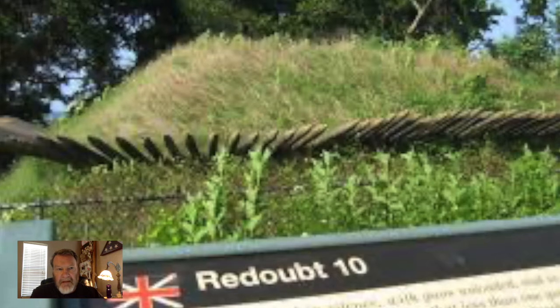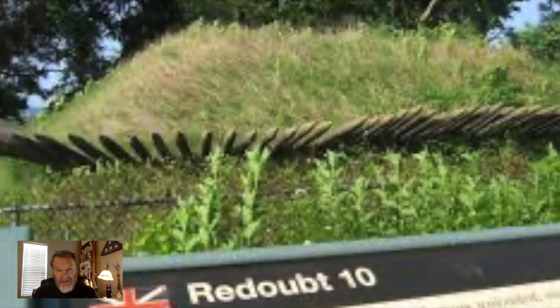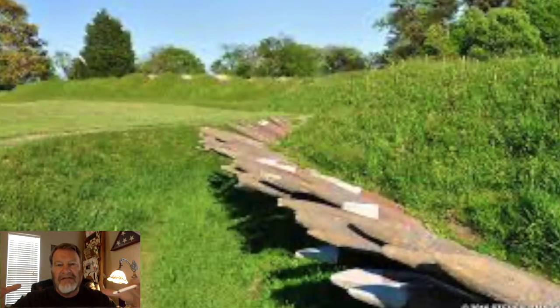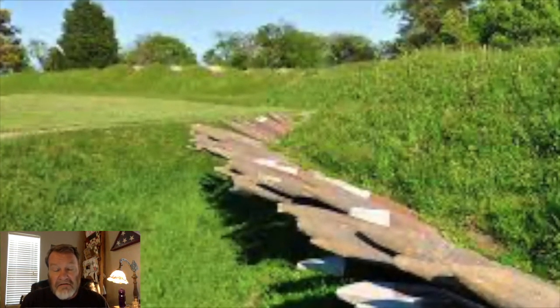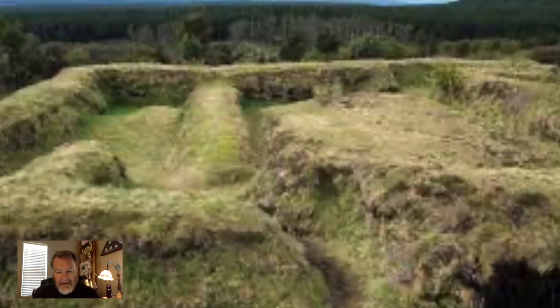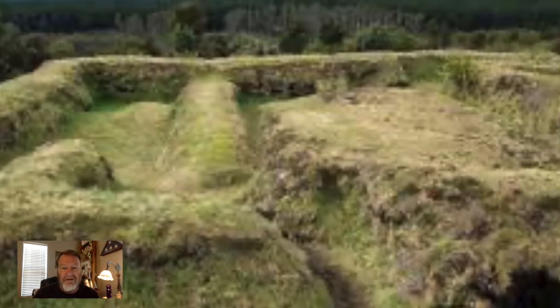And a redoubt, I want to take just a second here and show you some pictures of the redoubt, is built out of dirt. And you'll see some of these pictures. They have the logs sticking out of them. And they probably didn't have time to put the logs sticking out of them, but they built up this massive dirt, a line really of dirt. Now, some of these redoubts are pretty extensive. Like this one has almost like tunnels or a maze going through it. So there are lots of different walls you can sit behind.